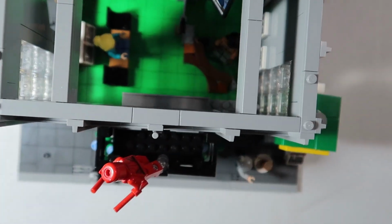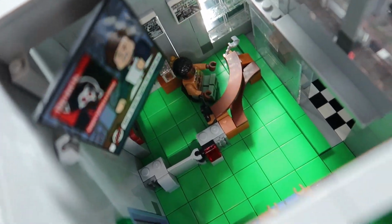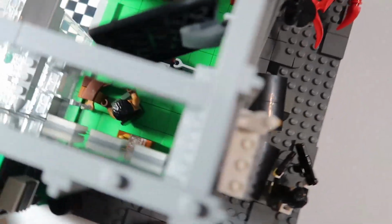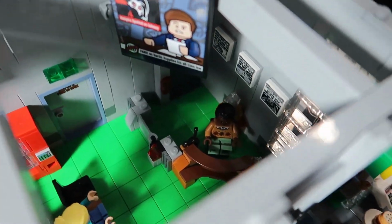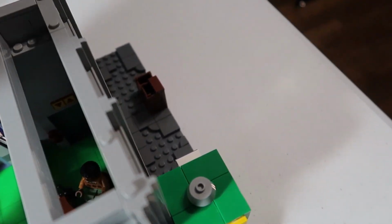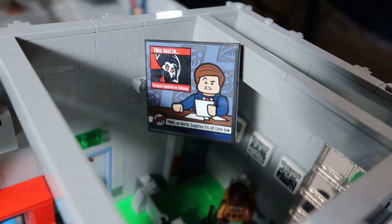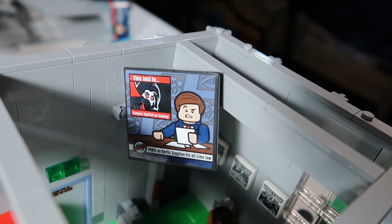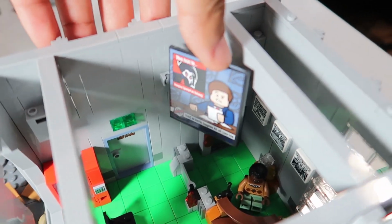Here's how the inside is looking, y'all. It's just a green floor. You have Gwen Stacy right there up at the front. I don't know who that guy is that works at the front desk, but yeah, there's a lot of detail up in there. You got the news playing with Morbius on it. I think it says something about garlic from what I remember. Garlic shortage, yes. Panic as garlic supplies hit an all-time low. Vampire's weakness, one of Vampire's weaknesses, garlic.